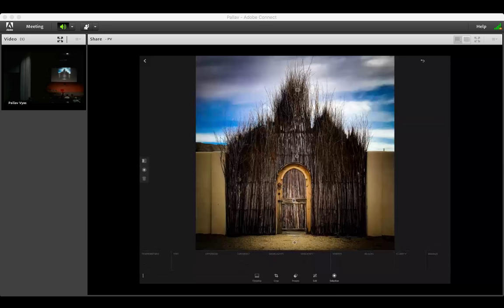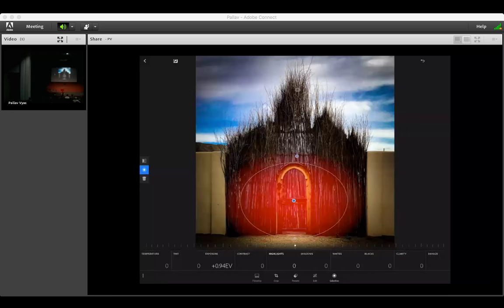Over here under selective adjustments, you can see that I have some selections I've made. I'm highlighting the foreground. I'm making a selection and then bringing up my highlights within that selected region. And again, the exposure and highlights here on the door. I can adjust the size of those and put down as many as I want within a document. This is the same thing you can do in Lightroom on the desktop. And of course, if I share this back to Lightroom on the desktop, all of these adjustments will be there.